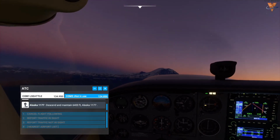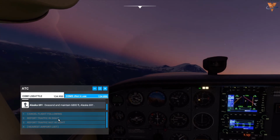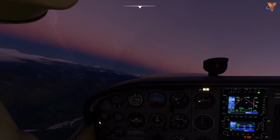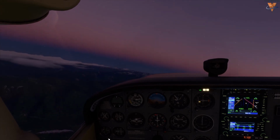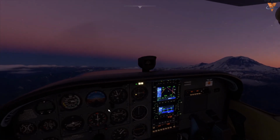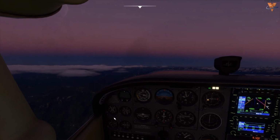4 miles. Okay, that looked like about 4 miles. I think he's just calling the traffic that's heading into Seattle-Tacoma International, I believe. Alright, I'm going to turn us back. So we had that traffic in sight. I'll let him know. Cessna 5 Romeo Alpha, have the traffic. Get ourselves back on course here.